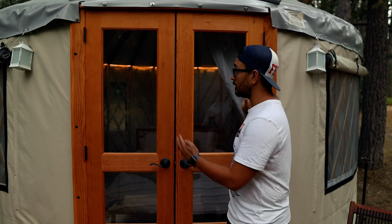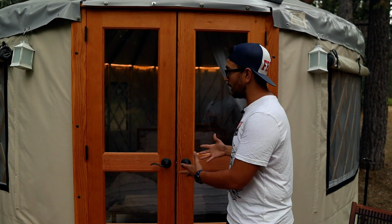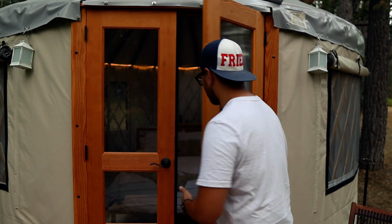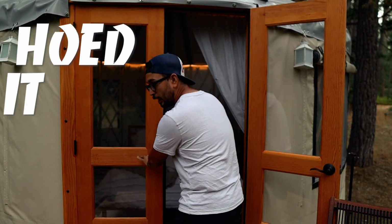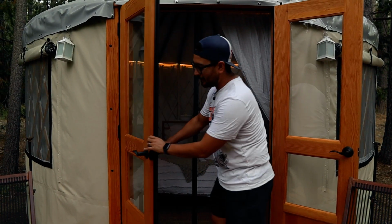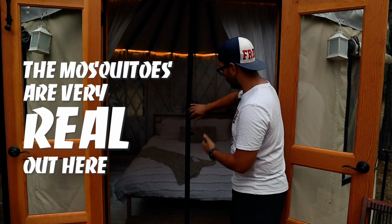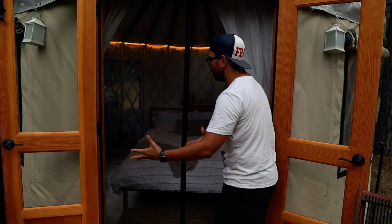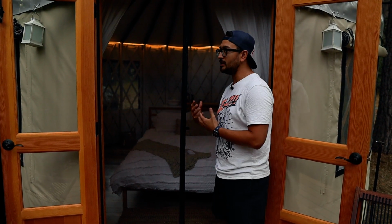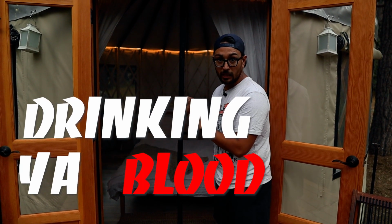In my yurt, we only have the single door. We chose that because we felt that was going to be a better look, but looking at the way they've done it here, it really opens the space because you can use the chairs to hold it open. Oh yeah, there we go. Open this guy. The mosquitoes are very real out here, so they have this cool net here. It's magnetic, it closes, and you can still open the door, hang out inside, get the breeze, and you're not having to worry about big old mosquitoes drinking your blood.